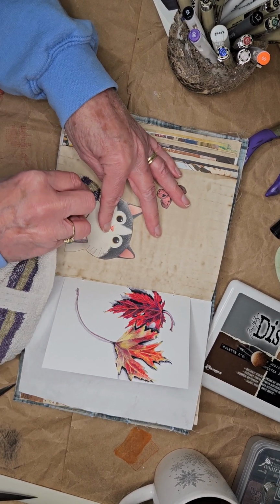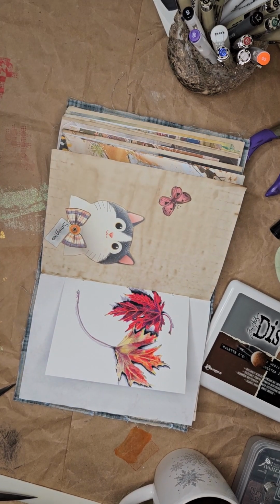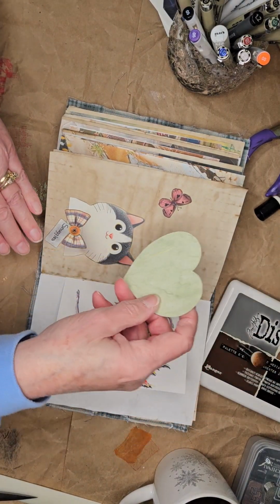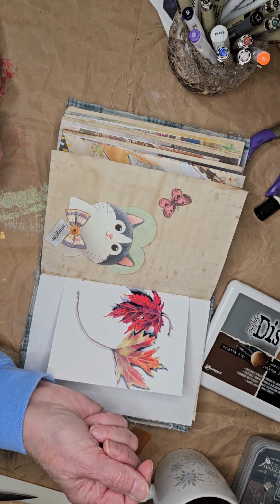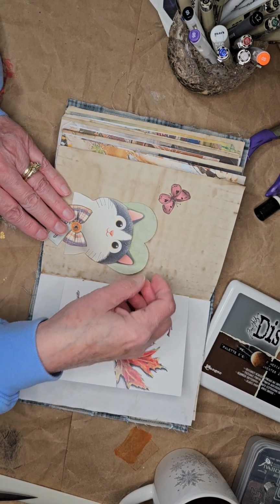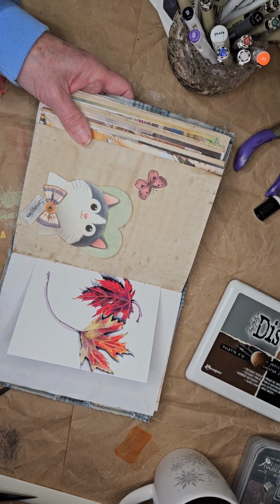After I get this wiped up here, I will show you. That's why I have this little heart out, so I can show you. Okay, so this is a little tuck, just like that. So we can tuck that little heart in there. There we go. So now we can label our page.